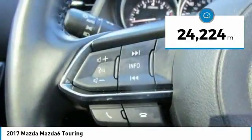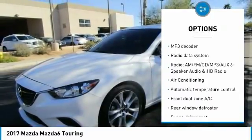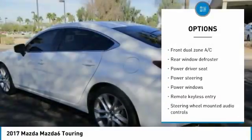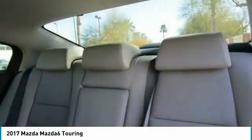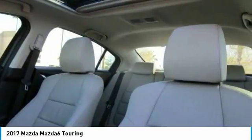Here are some of this vehicle's great options: traction control, dual airbags, air conditioning, Bluetooth, power steering, backup camera, alloy wheels, four-wheel disc brakes, rear window defroster, power windows. This beauty is sure to make you the talk of the neighborhood. So call or drop in for a test drive today.